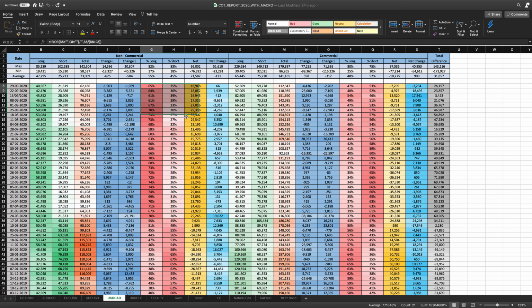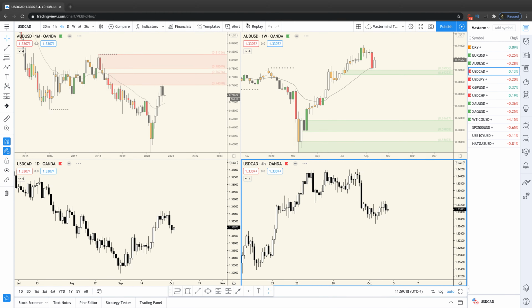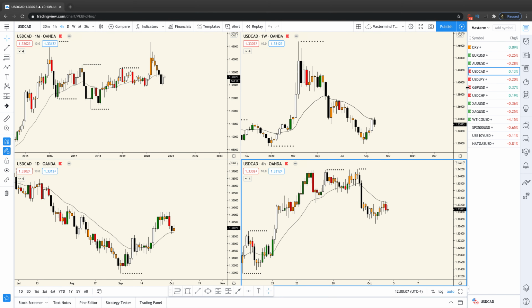Still don't really fully understand these COT reports yet on the Canadian dollar. They're super weird. If you go back, it doesn't really make any sense. They didn't add anything, but they took off more shorts than longs, not by much, like 60, 70 contracts, but still remain long on this one. So I guess you're looking for shorts on the USD/CAD.